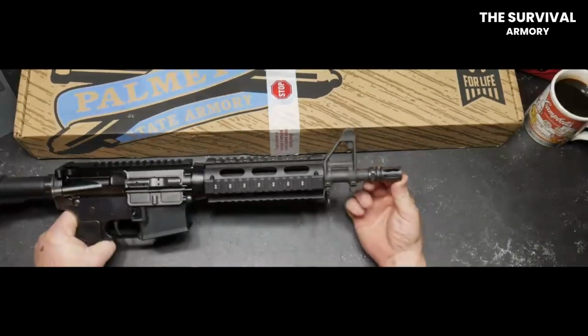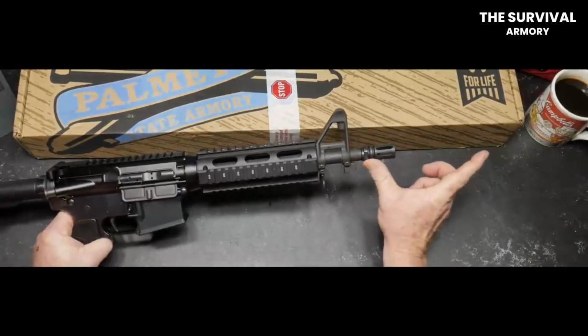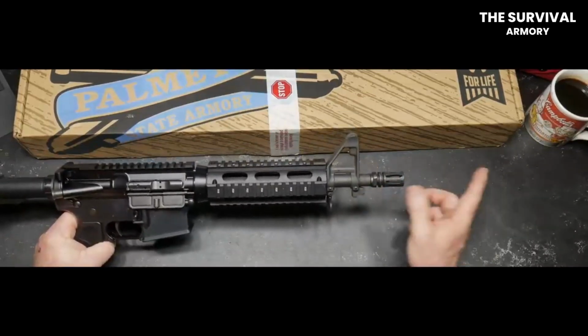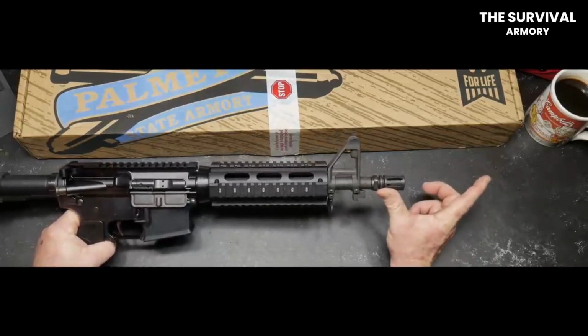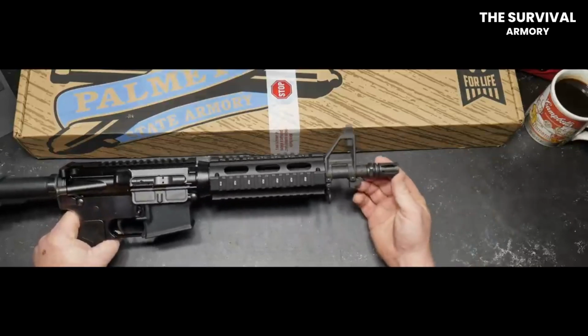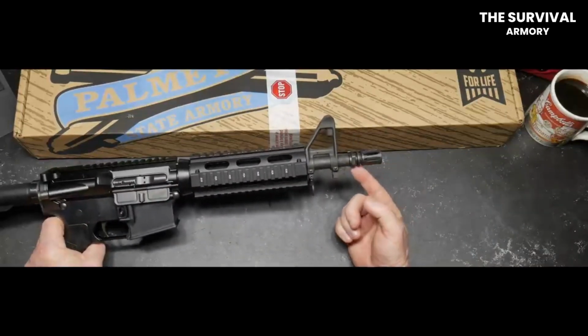This AR pistol is going to feature an 11.5-inch barrel with a 1-in-7 twist, a single-stage mil-spec trigger, an A2 flash hider, and a CAC Industry Shockwave Blade pistol brace. Once again, guys, you know what you're going to get with PSA. They're a great company that offers fantastic value of components for your builds.